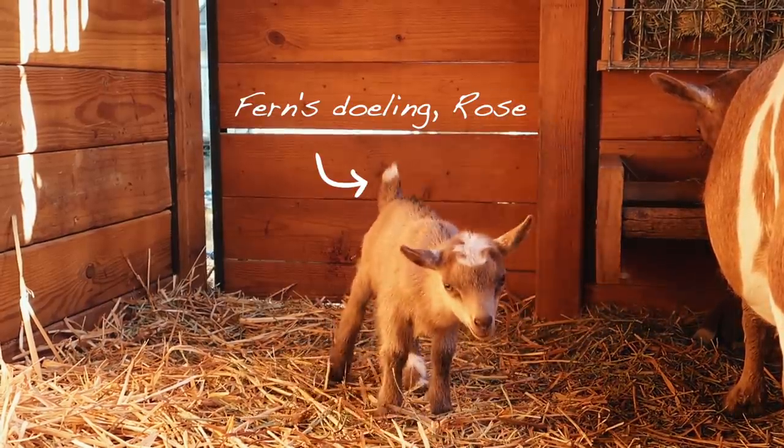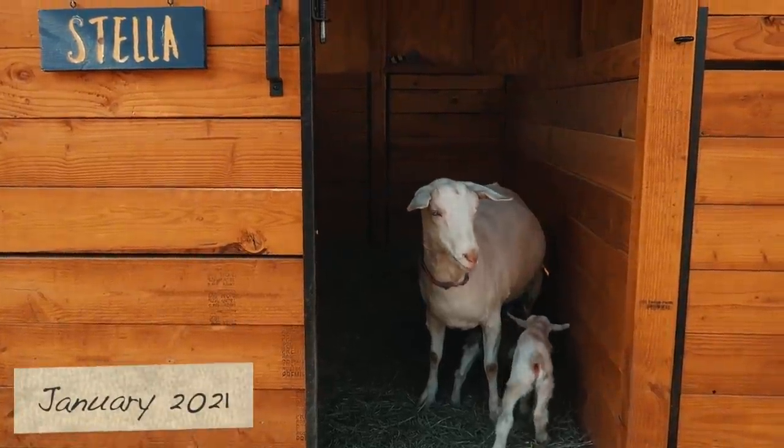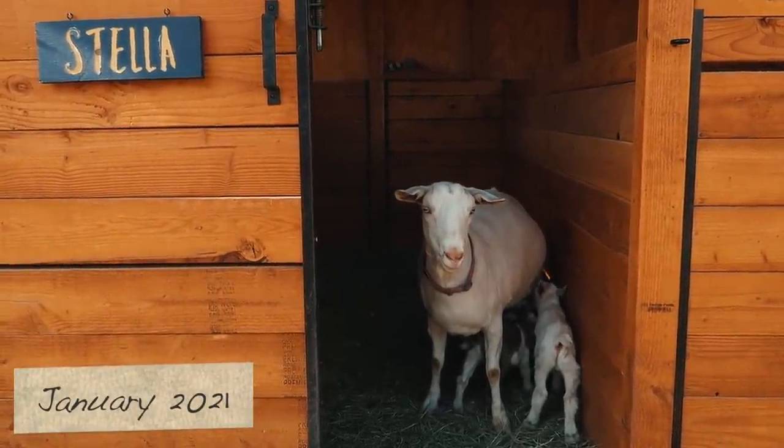So we'll see what we get out of that, and hopefully some doelings, because 2021 so far has only given us one doeling to really keep. I guess Stella had Astrid at the very beginning of 2021, but one doeling to raise up so far. We would like to have more so we can see how they do and if we're really improving our genetics like we hope we're doing.